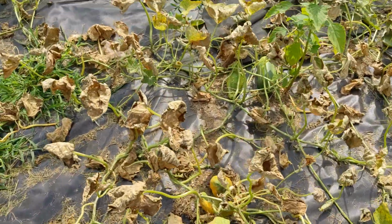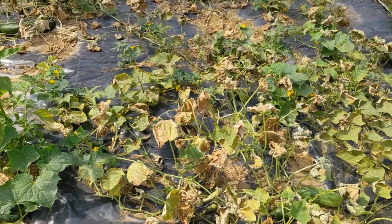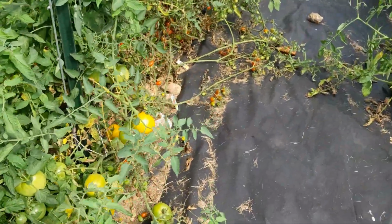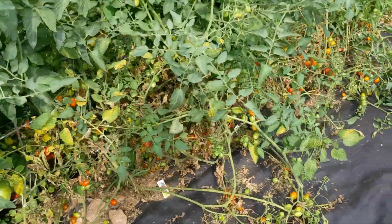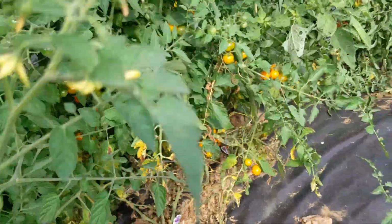You can see the cucumbers are done. It's very sad. There's a few more I can pick, but rust got to them. Very sad. The tomatoes, on the other hand, are doing phenomenal, to the point where it's going to be a little bit overwhelming.